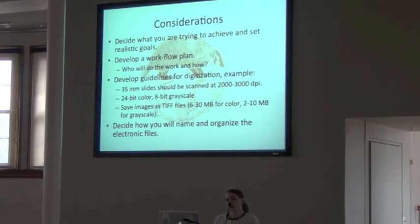So next, develop guidelines for digitization. For example, a 35 millimeter slide should be scanned at 2,000 to 3,000 dots per inch, which is what the library recommended, which is why our files are so large. Save images as TIFF files, so they're large files anyway.